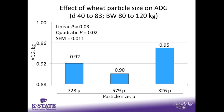Now, as we look at the second phase of the trial, from day 40 to 83, as we look at average daily gain, remember we did see no response from day 0 to 40. However, from day 40 to 83, we do see a significant improvement in average daily gain as we grind wheat finer, in both a linear and quadratic fashion, with the largest gain being at the finest micron size.